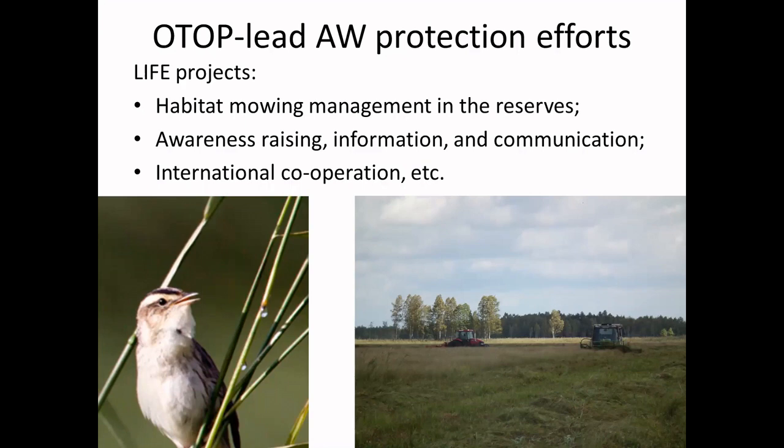Inter alia, OTOP has implemented several big LIFE projects, which were mostly about implementation of mowing techniques and management in their own reserves and other places important for the aquatic warbler. Then we did some awareness raising for the local people and the general public, and a big effort was also made in terms of international cooperation.